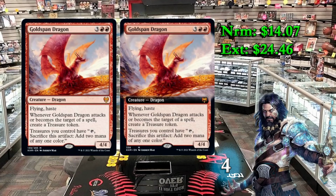Goldspan Dragon, man. When this first came out, the hype was real. They were like $24, bam. No, do not spend $24. Do not spend $14 on this right now. This will go down. Most of these cards will go down. This thing, I mean, then again, I don't know.